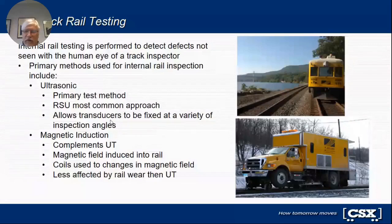So if you get into heavy curves that have a good amount of rail wear, the magnetic induction is less affected by how worn the rail is in the curve, unlike ultrasonic, which is sometimes difficult, and you have to readjust the alignment of those RSUs.